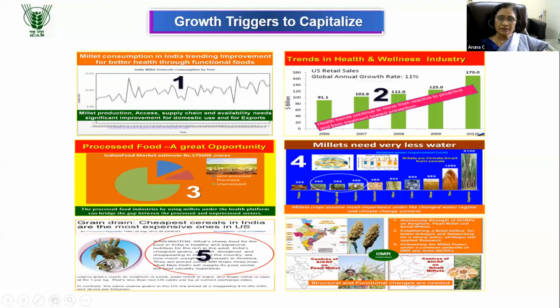And another point is they need very little water, because we know the problems with water availability and how it is becoming a scarce resource. So in that context, millets play a very important role, and we can promote millets. This is one more trigger to promote millets.